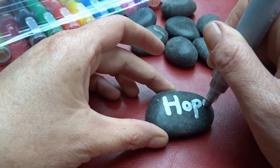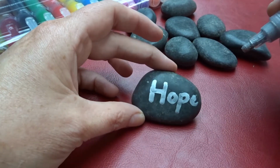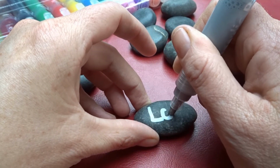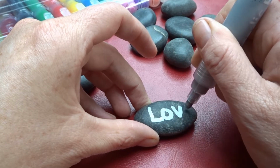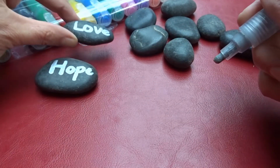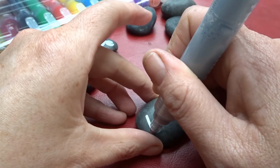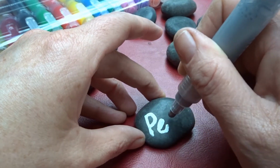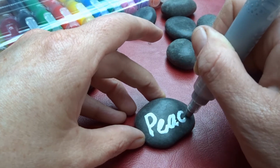Well, we have an athletics track near where we live, and I thought it would be a nice idea to write encouraging messages, encouraging words on these rocks and dot them around the park where the running track is. Who knows, there may be other runners like AJ, the character in the story, that need a message of encouragement.